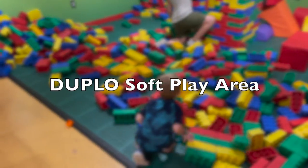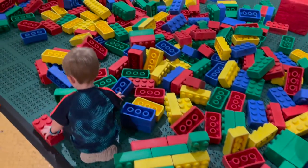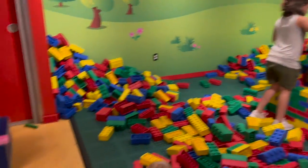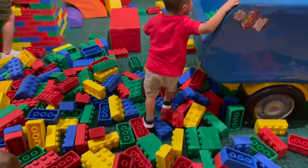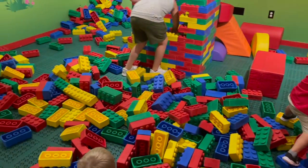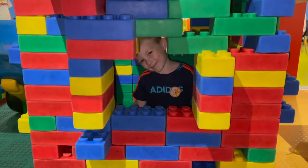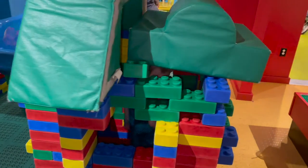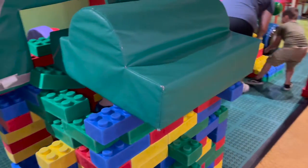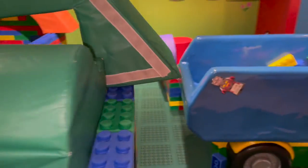And the Duplo area is definitely one of the more fun areas. It's got these foam blocks. Pretty cool. And this train station to build on. Cool stuff. Here's Henry's little house. Quite the creation here. We got another window over here. Henry!